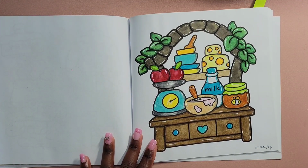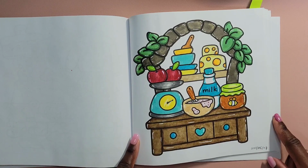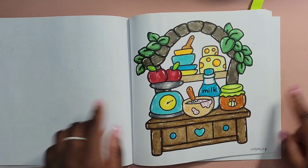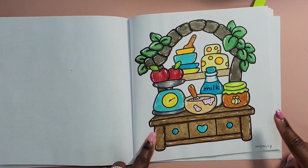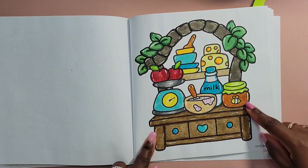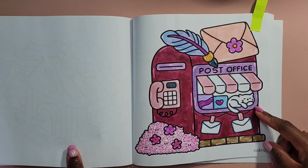I don't know if you've noticed, but I used a lot of blues this month, especially in the bold and easy coloring books. My alcohol markers are running out, so I want them to finish at the same time. I tend to use greens and yellows and pinks quite a lot, so I'm trying to use the blues up as well. And I also did this page.